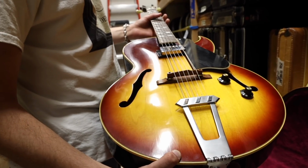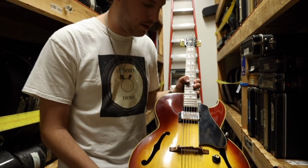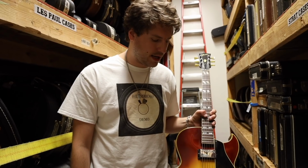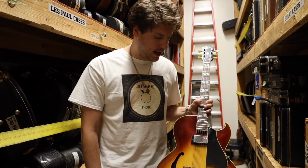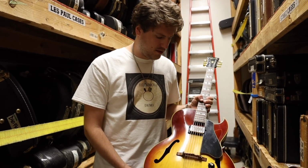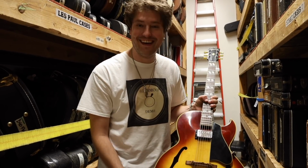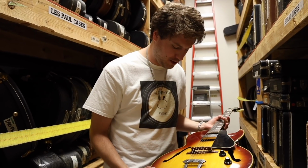Personally, it's funny that they stopped the one pickup or one humbucker, or we've even done one P90. But I like the one pickup. With these jazz guitars, I never use the bridge pickup. I say it all the time, and I think it just takes away some of the fluff that's getting in between you and your jazz tone. And it sounds really good. It does. It sounds amazing, and just becoming one of my favorites.